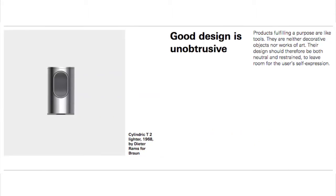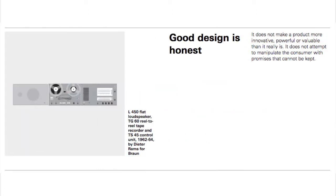5. Good design is unobtrusive. Products fulfilling a purpose are like tools. They are neither decorative objects nor works of art. Their design should therefore be both neutral and restrained, to leave room for the user's self-expression. Again, some of the visuals are a bit obtrusive, if we can use that word, and self-expression is hindered by the imposition of Apple's design criteria. And we're going to talk about this a little bit more when we cover some examples of the user interface elements that Apple employs.